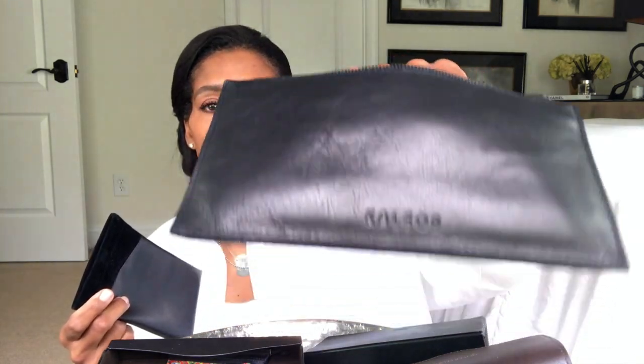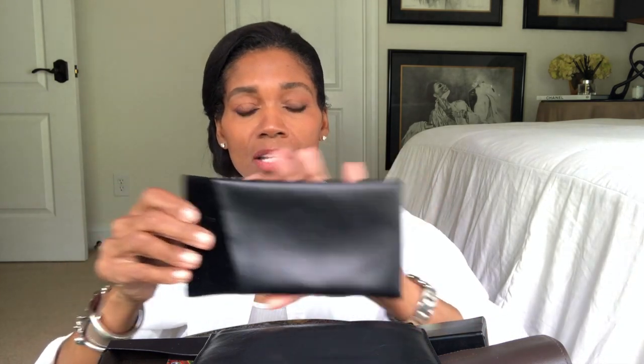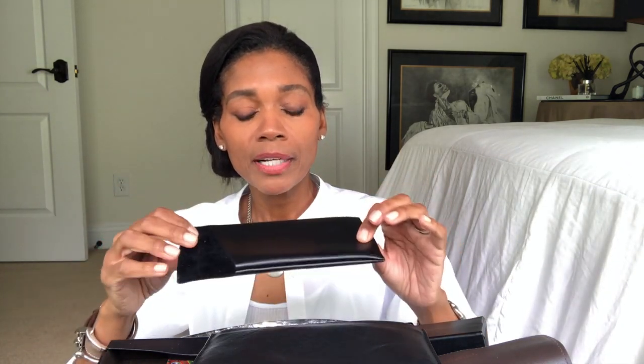Like this one, I remember getting this one from Barneys, and I like it because it has a nice leather zip at the top. And this is one that I had gotten an extra one from Dior that they had given me. And this one just sort of opens like that, so that way it's nice and thin. It'll hold my sunglasses very nicely inside while they're inside my pocketbook, and I don't really have to carry the hard case.